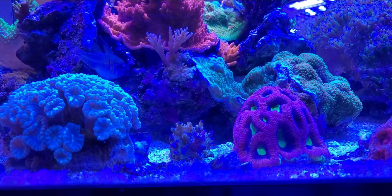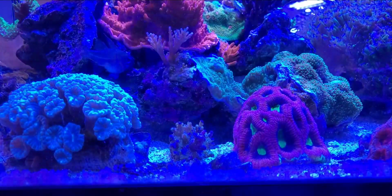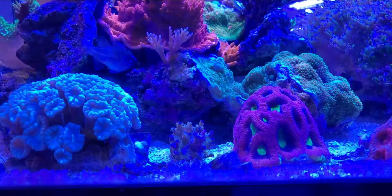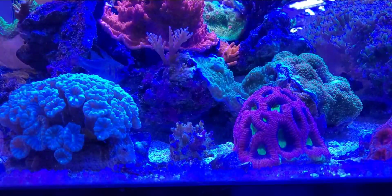All right, anyways, back on topic. So that is the plan for the reef tank. And it's gonna be a lot of work, but you know, it's gonna be really, really rewarding in the end.